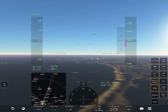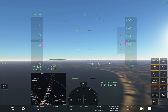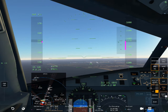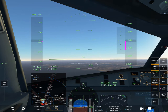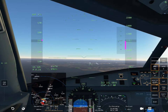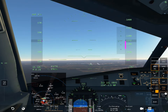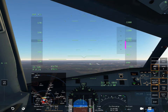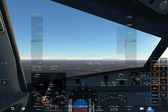All right, let's do this. All right, settling. I gotta trim out. The 321 takes quite a bit of trim. It's usually minimum 30. Okay, it looks like it's gonna be like 38. That's it. 1,000.